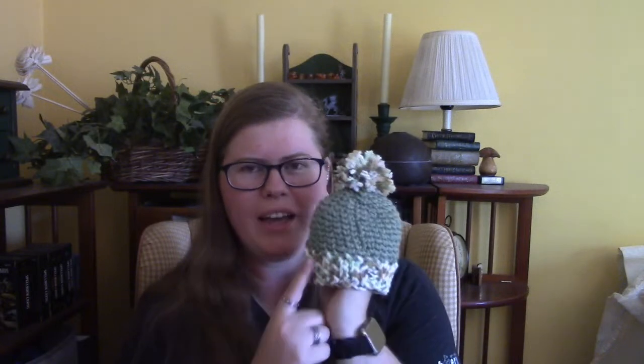The next two finished objects I have to show you go together. So first is this tiny little baby hat. I used Baby Bee Lots of Dots for the bottom and for the pom-pom.